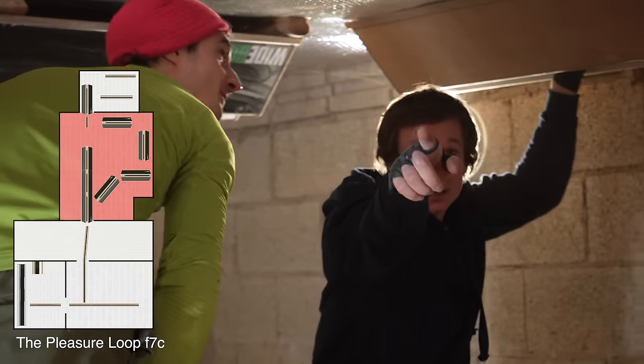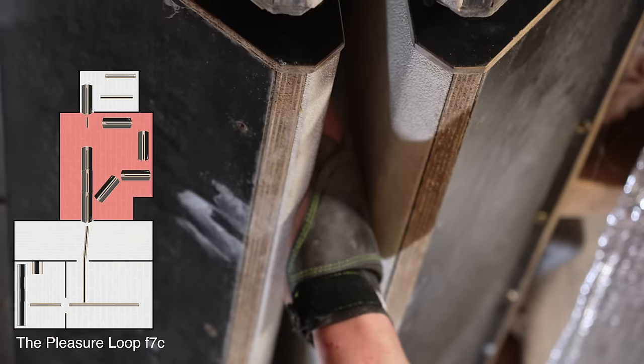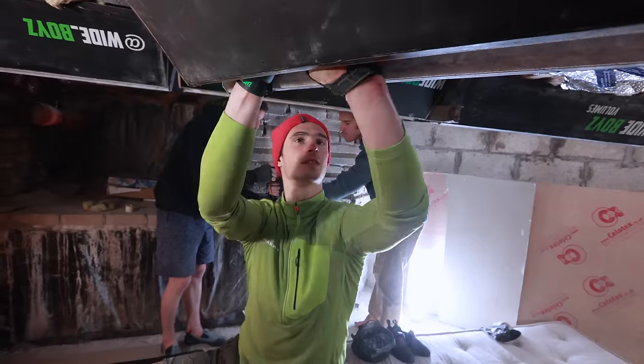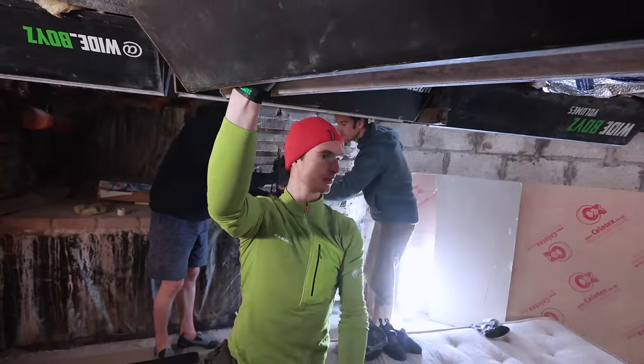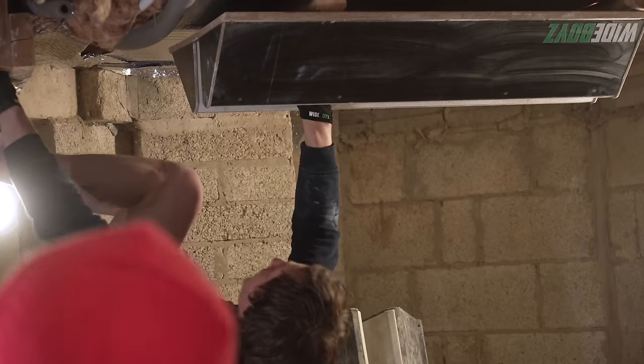So we're here at the Pleasure Loop. This is the second part of the long link, but we're just going to try it as a Pleasure Loop because it's pleasurable and we've been on the thin hands, the paddle hands now, so we want something a bit more pleasure related.